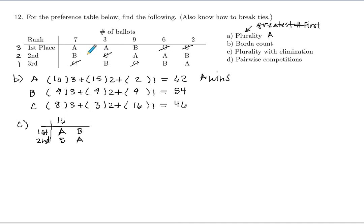And then B over A is going to be 9 ballots here, and then 2 more here. So 11 there. And then number of first places, 16 for A, 11 for B. B is eliminated, so A wins. So A wins with elimination.